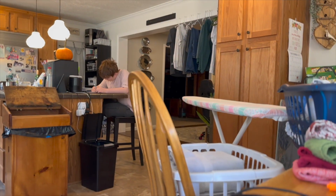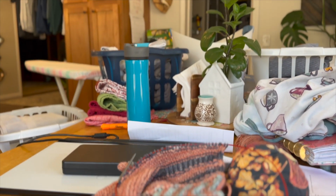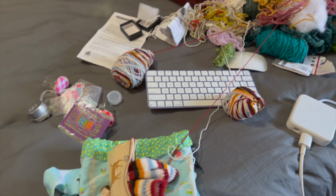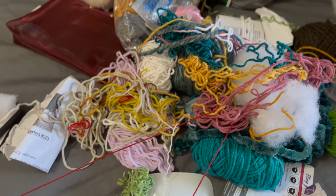This is what real homeschool looks like. Trying to do 4 loads of laundry while your kiddo's redoing his math and just trying to get 1 or 2 rows done on a shawl. Complete chaos. This is my catch-all basket. I'm pretty sure we all have a catch-all basket, and this is what happens in the catch-all basket. This is not a fun time, friends.